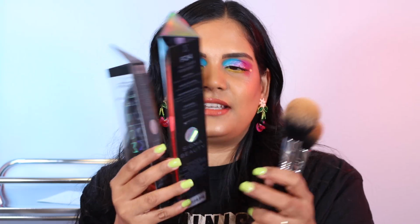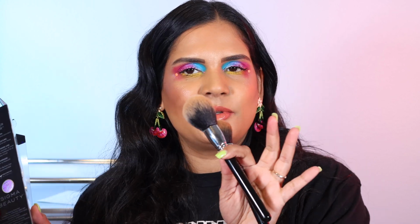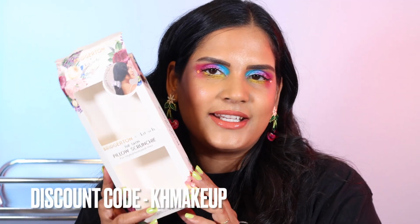So Sigma Beauty did launch 2 brushes with their setting powders, and I got both of them in PR. It's the F12 and the F24. You guys know I love Sigma brushes, so if you're in the market for some new setting brushes, these are really nice.